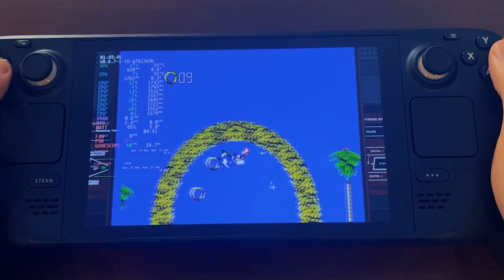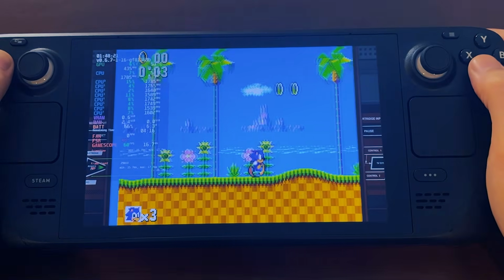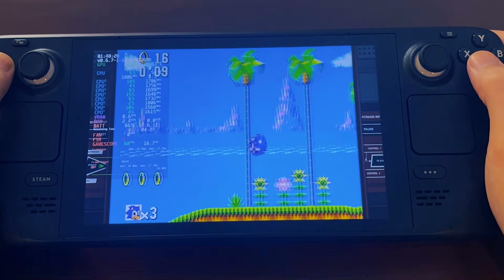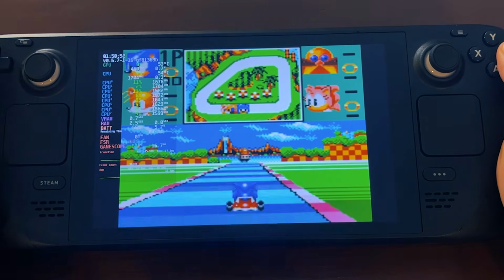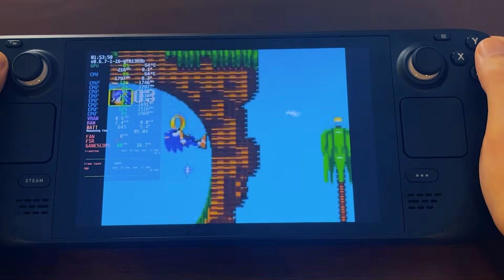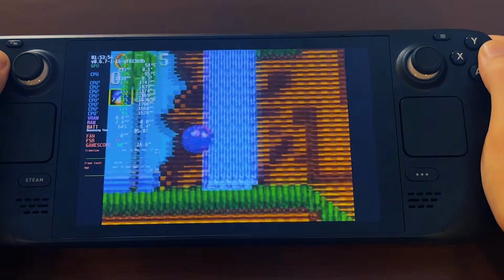Both systems have a lot of overlap in their Sonic libraries. Despite this, I decided to get both versions of each game since there are ever so slight differences. This includes Sonic 1 and 2, Sonic Chaos, Mean Bean Machine, Spinball, and Sonic Blast. But the Game Gear has some exclusives that you won't find on the Master System, so of course I grabbed those as well. Sonic Triple Trouble, Sonic Drift 1 and 2, Sonic Labyrinth, Tails Sky Patrol, and Tails Adventure.